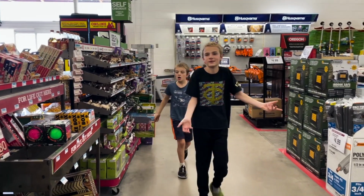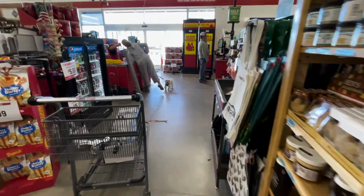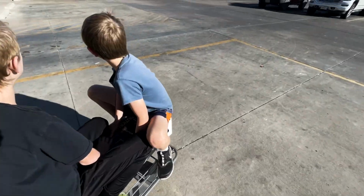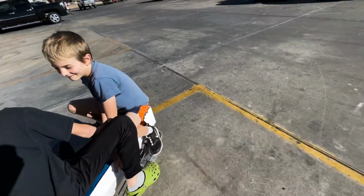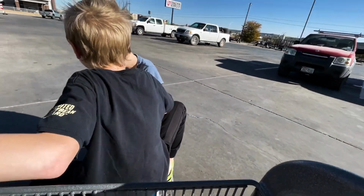I thought you were finding a snack. I'm trying to, but there's no snacks. We can do this. How are we gonna steer this thing? Whoa! Yay! Okay, that's that. Okay, we'll just get off.